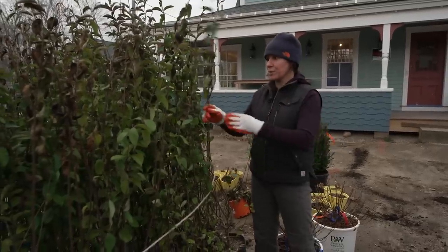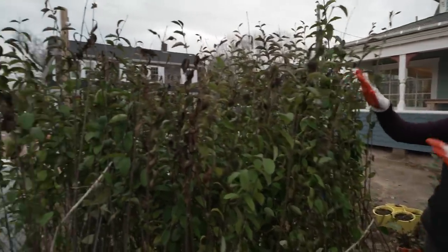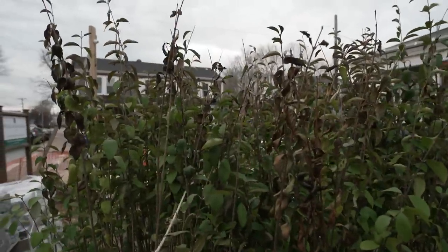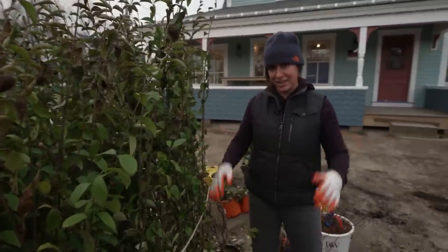So the great thing with privet is you could adjust it to any height. We have some height restrictions on the corner, so we have to keep it down for people turning onto the street. Otherwise, it's gonna grow in as a nice, dense hedge together.